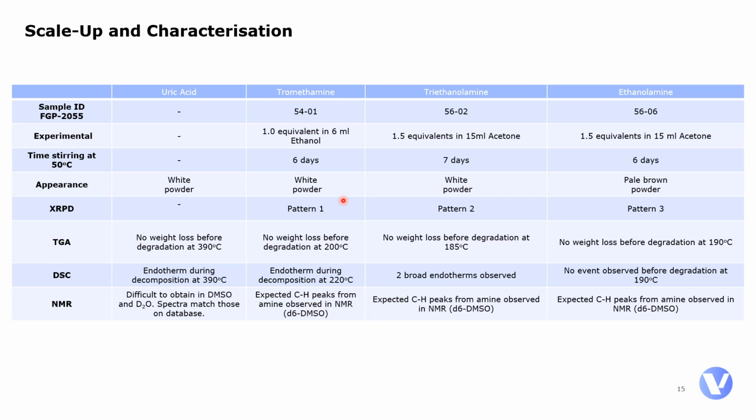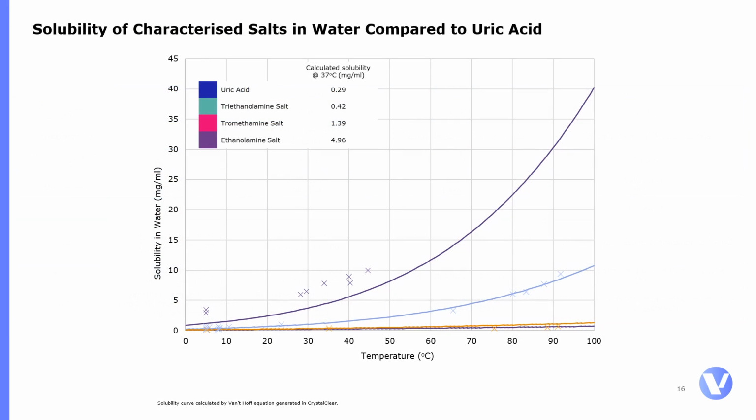And we did additional thermal analysis, such as the DSC to get an idea of the endotherms, and the TGA to see if we could have any detection of solvent associated with a weight loss, or have an idea of the degradation. We finally characterized the salts by NMR, and we could see the CH peak from the amine observed by NMR.